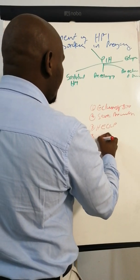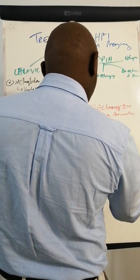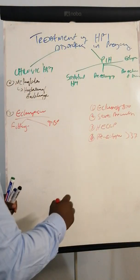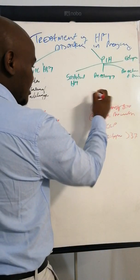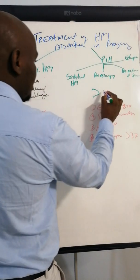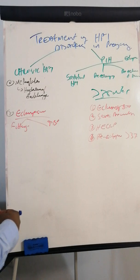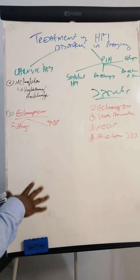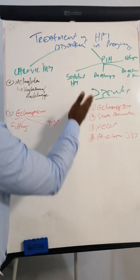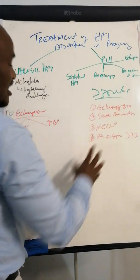A patient who's got preeclampsia and they are more than 37 weeks. Remember, we want all women to at least go past 38 weeks, but it's not always possible to do that because of the high blood pressure and the severity of these conditions. But this is the standard. If a patient, regardless of how many weeks they are, has these, they should be delivered immediately.